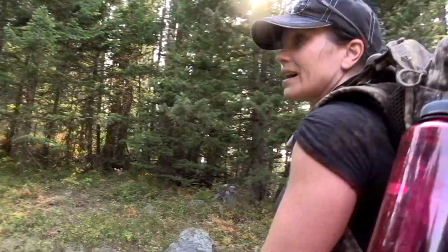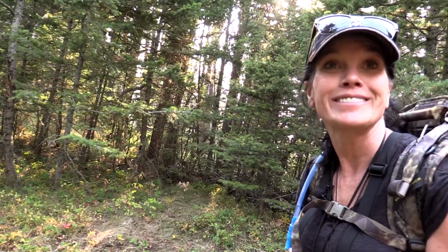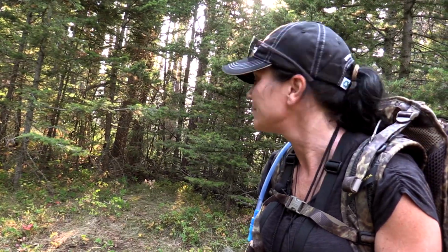So we just got up here and we just spotted these three elk beds that are up here. So we're pretty excited because that means elk are up here somewhere. So now it's just a matter of us finding them.